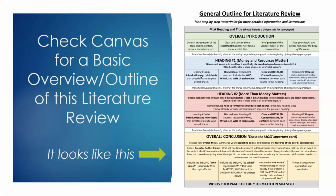So in the first heading, they should give you a mini introduction about the idea of money, funding, resources. Then they should tell me the who, what, and why of every single source, all 6 sources. That means who wrote it, the ideas behind it, the why, and the what, which is they need to fully introduce the full title of the source, which is really hard for students sometimes. And they need to do all of that introduction in correct MLA format. And you can ask your student what that should look like.